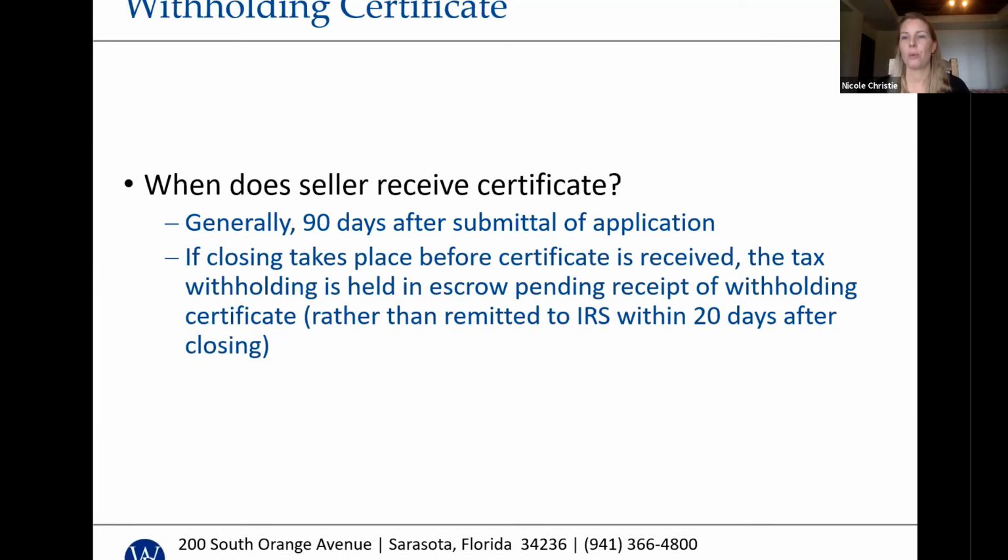So the closing agent, rather than withholding the 15% or the 10% if it's reduced, would withhold just the amount on the withholding certificate, because the IRS is telling them this is all you have to withhold. If the closing takes place before the certificate is received, which is more common, then the withholding is still collected by the closing agent, but then it's held in escrow pending receipt of the withholding certificate. This is a whole process. This is another reason why, if you're doing a withholding certificate, you want to get the closing agent on board quickly and let them know, because there will be a whole process to setting up the escrow.